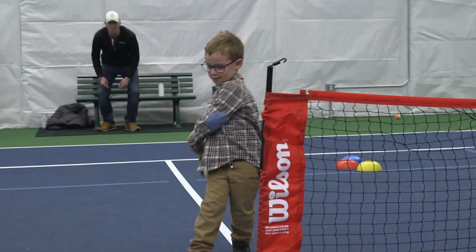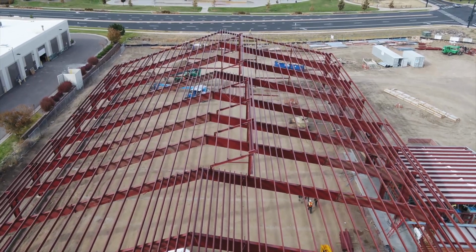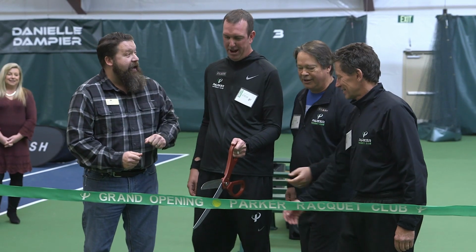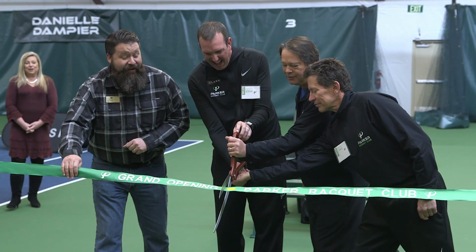One that will last for generations to come because of the love of tennis and the dedicated American company, Sunward Steel. The quality is 100% from Sunward. It's made in America. As mayor, this is an incredible experience because this brings our citizens a recreational opportunity that they didn't have in the past. A steel building and Sunward, it's more than a building. It is being a part of a community and helping people bring their dreams to reality.